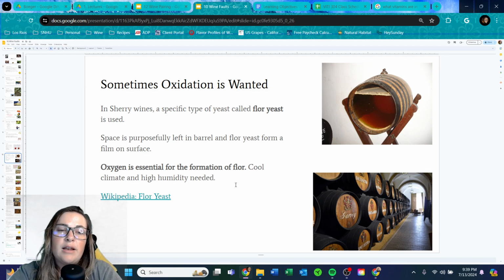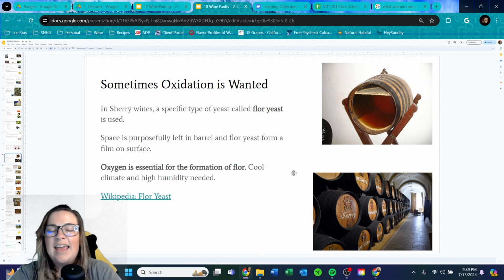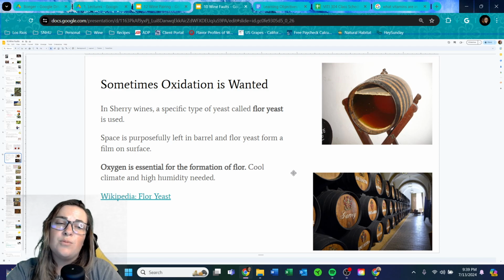So cool climate and high humidity are also needed, but just keep in mind that a brown colored wine or oxidized wine is sometimes the style that is desired. Another type of wine that we see this with is Madeira. A very good wine, oxidized, fortified, and will last forever on your counter. And very good for cooking as well. So just keep that in mind.